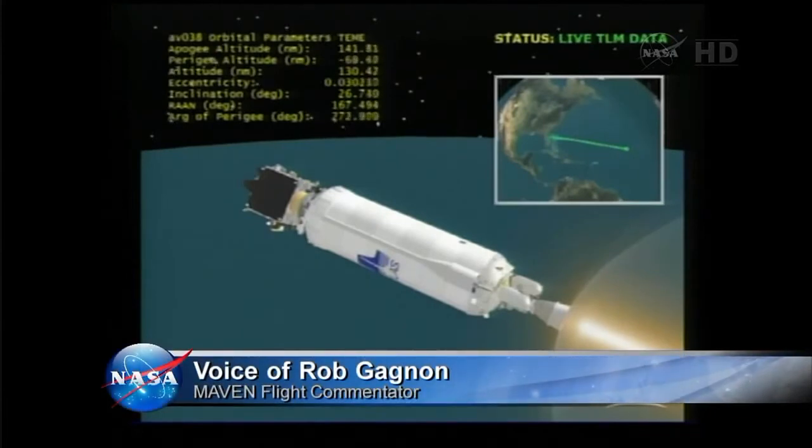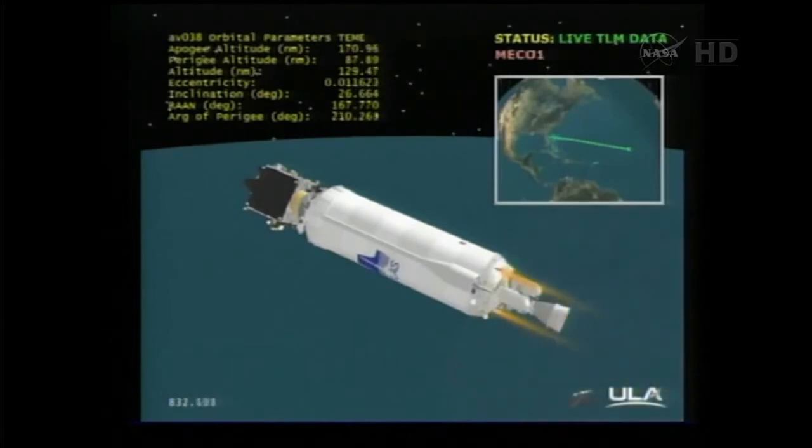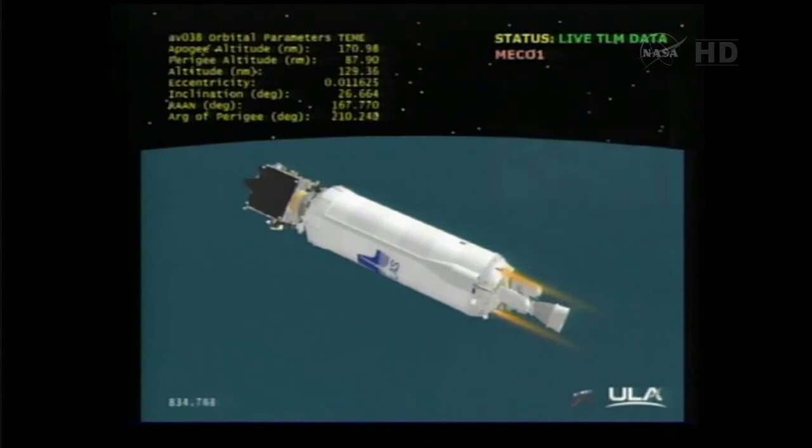10 seconds to an expected MECO 1 time. Open loop on PU, locked, and MECO. We have cutoff. Cutoff time right as expected. Everything looks good. 4S settling thrusters are on. And we are beginning to reorient to our PTC attitude and starting our PTC roll.